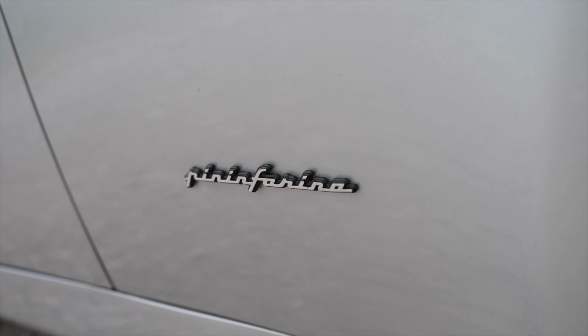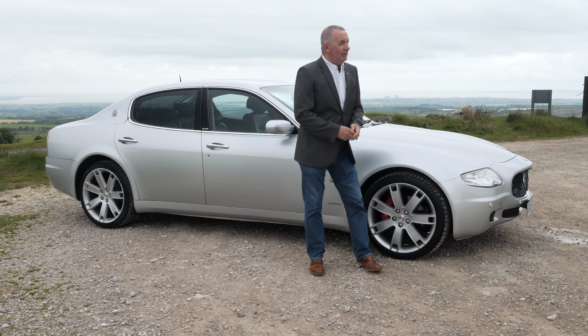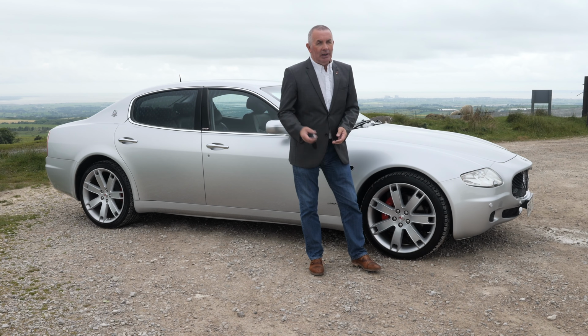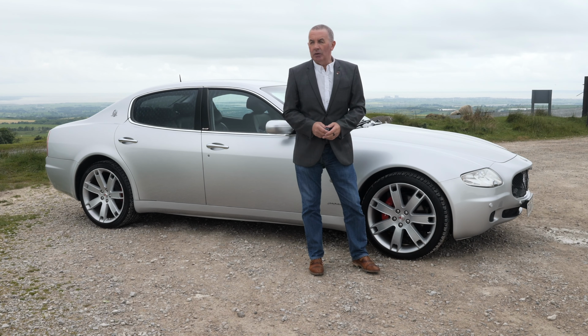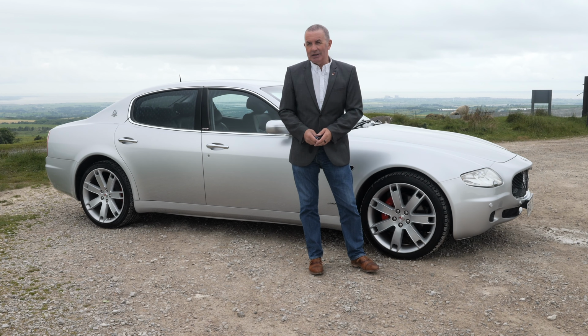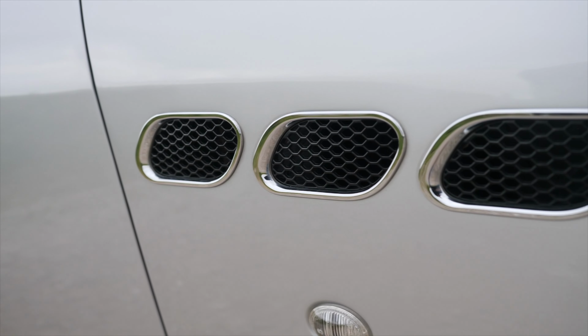Beautiful Pininfarina styling, drives absolutely fantastic, sounds, well, it sounds better than it looks, to be honest, when you rev it up. It's got Larini exhaust, makes all the difference. I mean, they sound fantastic to start off with, but with these Larini exhausts on, it's a completely different car.